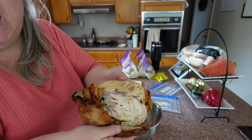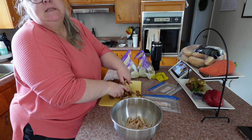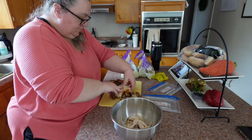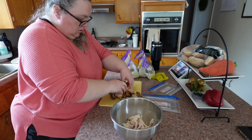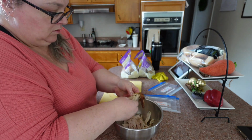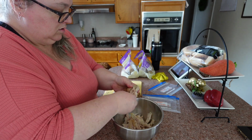Just wanted to show that someone had already gotten into this. My guess would be it was a teenage boy. As I mentioned in the beginning, the boys, and actually my husband also, have been into just pulling the chicken out and eating it right off the carcass.